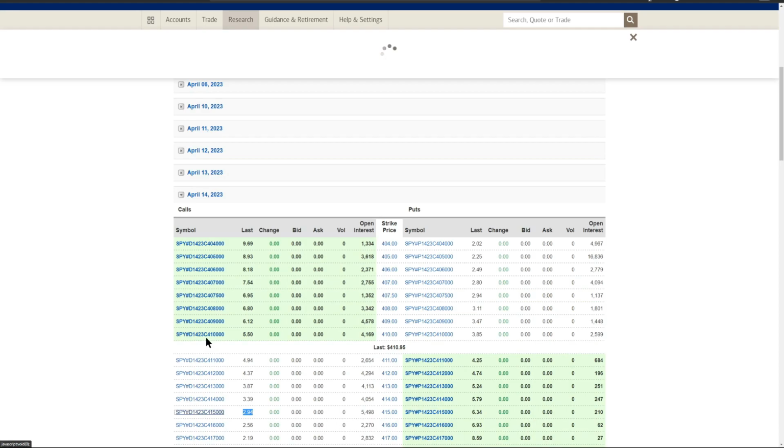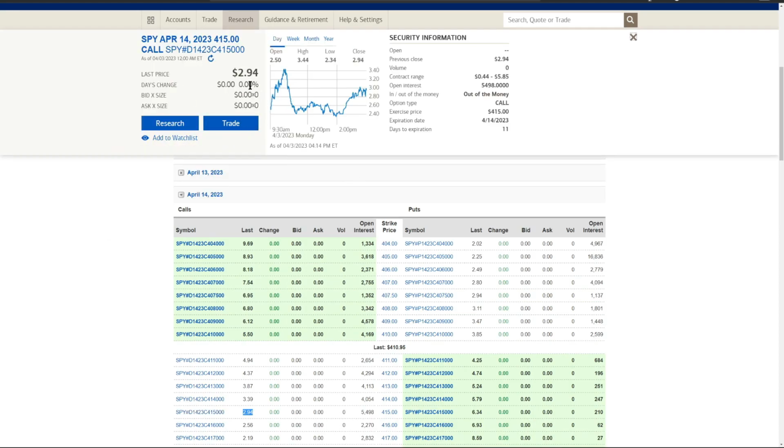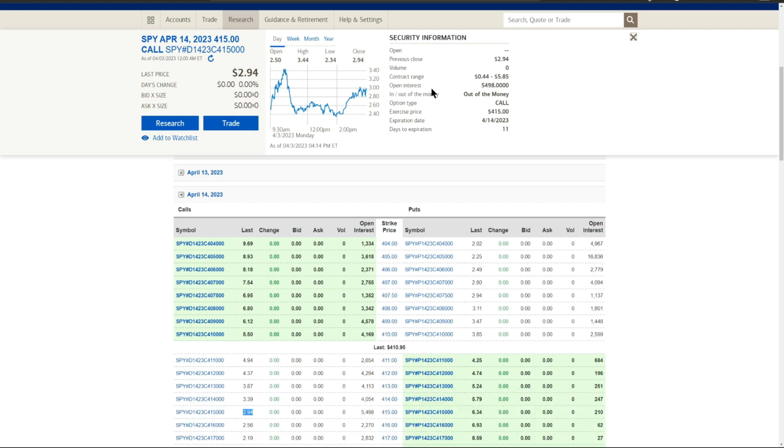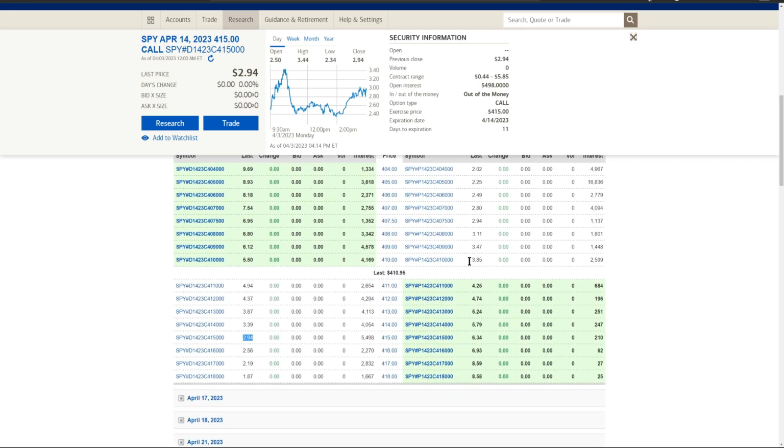So here we can go ahead and select the option. What I noticed here was one thing that I would like to see on the platform, but this can be done in a calculator or an external website: when you click on the option, it would be nice to see the percent difference between the current price and the option price that you're selecting. So 415, for example, I would like to see a percent difference here.